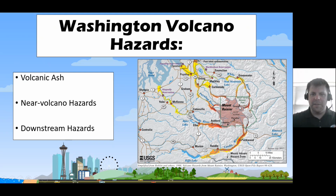Near volcano hazards are covered by this pink area on USGS's hazard maps. These are your disaster movie hazards. I like to think about them as really fast moving, quickly evolving, unpredictable. Your pyroclastic flows, your volcanic bombs, tephra, really, really heavy ashfall, lava flows themselves, and big landslides.